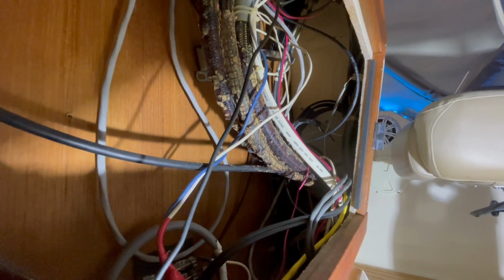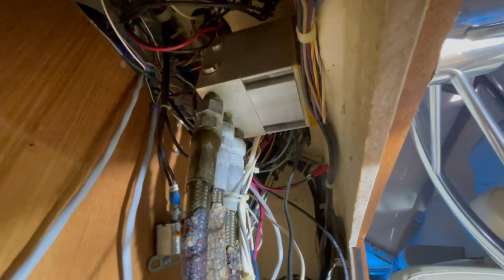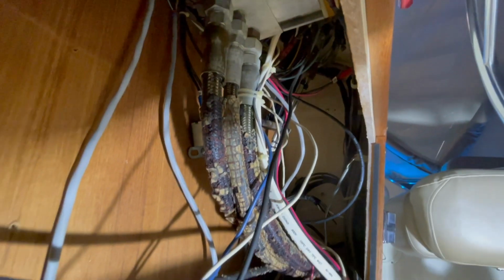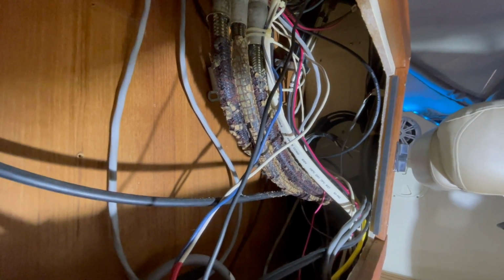Now, there are all kinds of videos out there on how to reseal or rebuild the pump that's up there that's connected to the steering wheel. There's all kinds of videos out there on how to bleed the system and set it up, but I can't find anything that shows how to replace these lines.